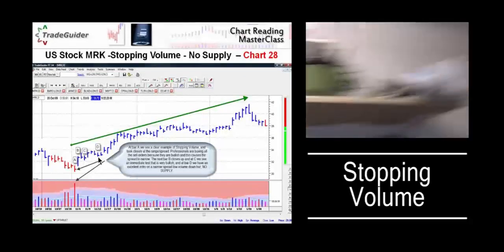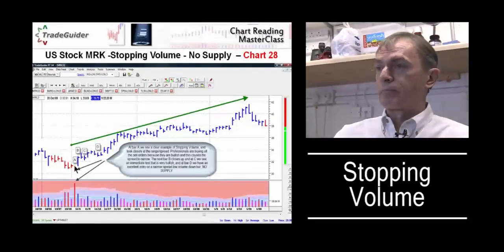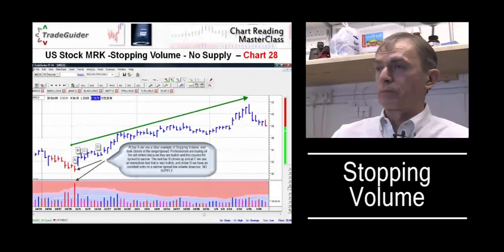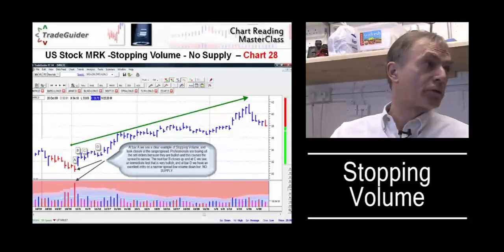Okay. Now, where would you put a stop there, Philip? Now, again, I always like, after I see something like that and we push through it, I put my stop usually just above the bar where we've seen the stopping volume. I don't know where some people put it, in the middle, on the close. It just depends what your risk reward is. Where would you put a stop there? Well, I think that's up to the individual person, how much risk they're prepared to take.